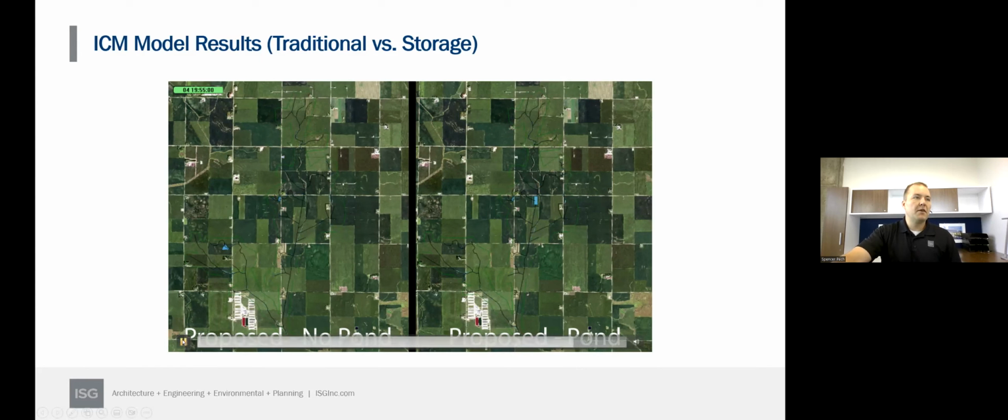So the key to this: both options provide the same level of drainage for the landowners, but the big difference is this tile main, roughly 3 miles downstream of the pond. We were able to decrease our drainage coefficient sizing for that, which resulted in essentially one pipe size decrease, if you will.